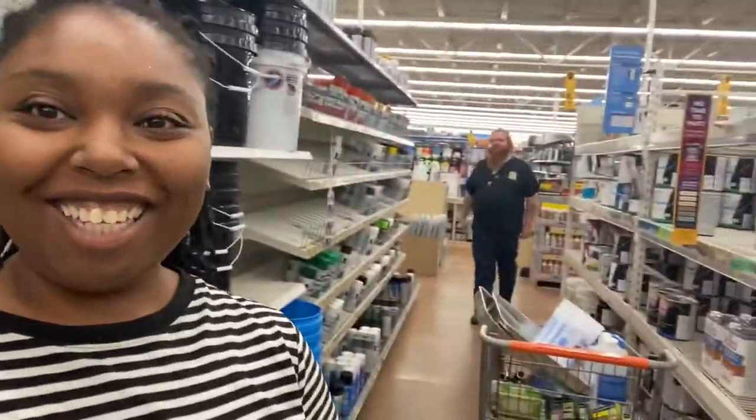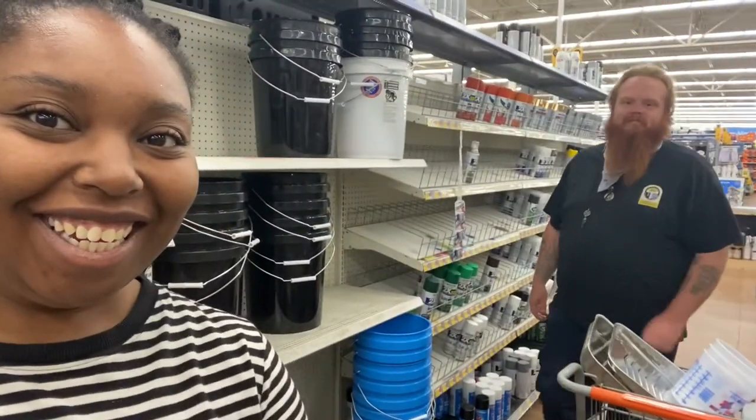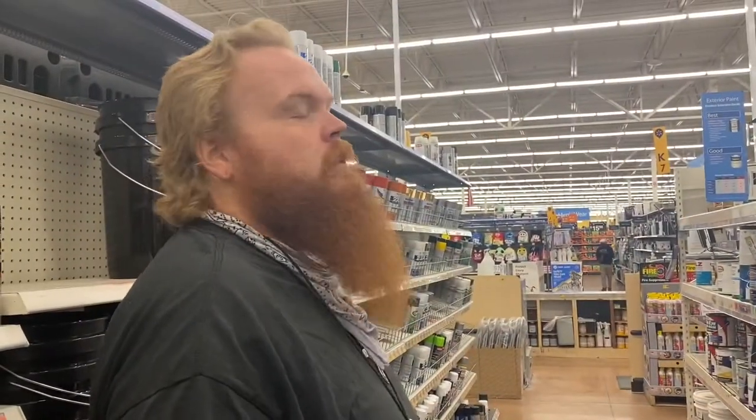Today is paint day. We're painting the bus. Yay! How exciting! So what are we doing? We're getting the paint for the bus.